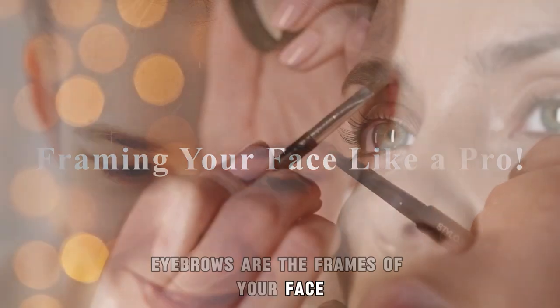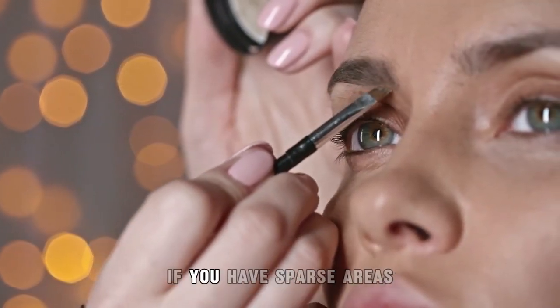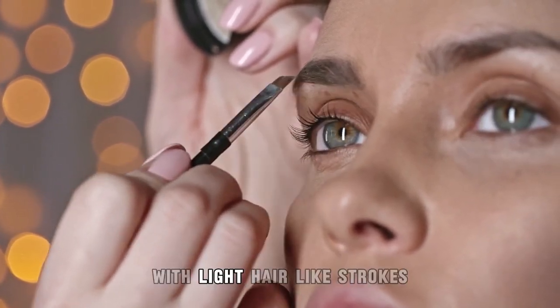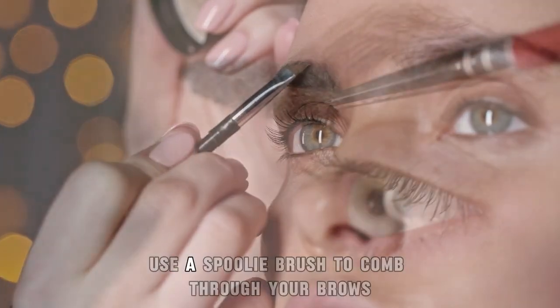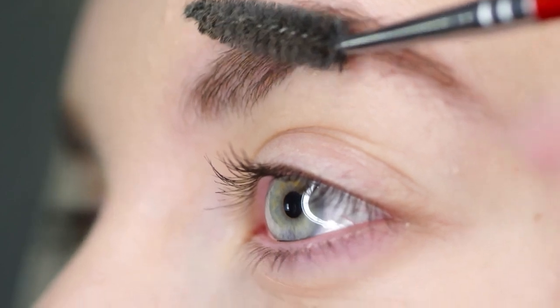Eyebrows are the frames of your face, and well-defined brows can totally transform your look. If you have sparse areas, use an eyebrow pencil or powder to fill them in with light, hair-like strokes. Use a spoolie brush to comb through your brows and blend out any harsh lines.